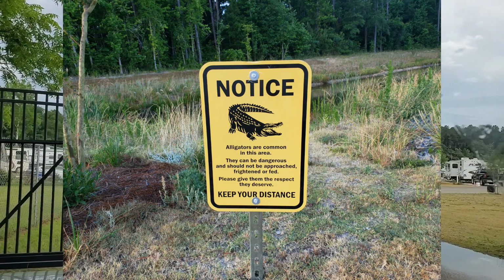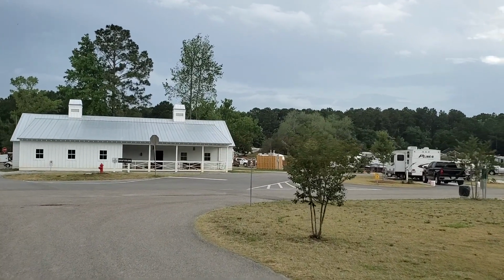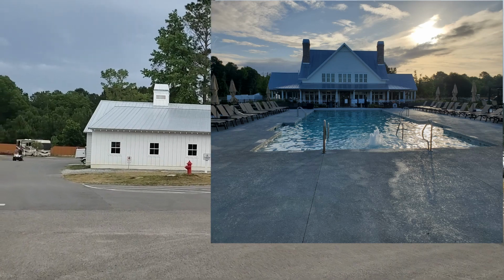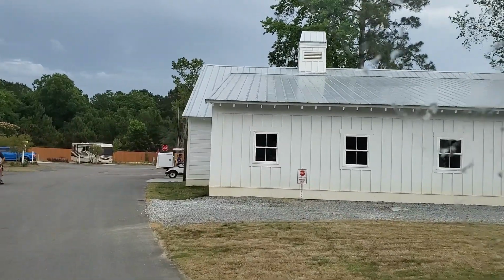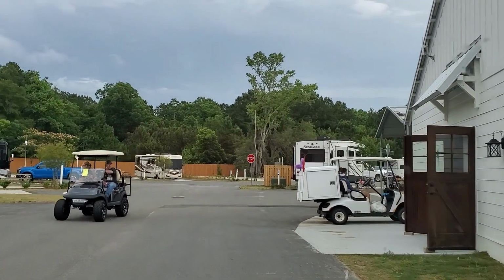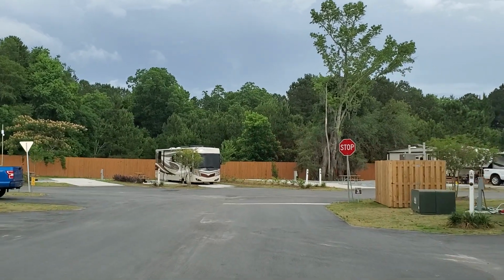As you can see, there are alligator notices throughout the campground. Thankfully, I didn't see any. Lots of frogs around our campsite because we were next to a man-made pond, but other than that, it was mainly frogs. And as you can tell here, the roads were paved. They're really wide, so no matter what size camper or RV motorhome you have, you'll have no issues driving around and getting into your campsite.